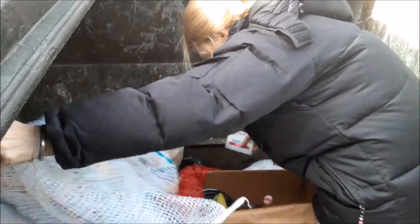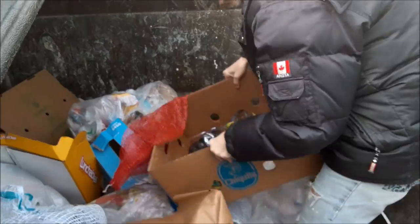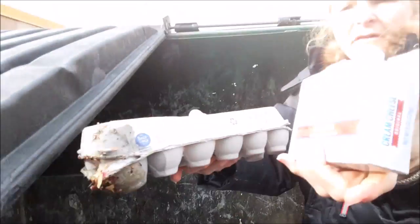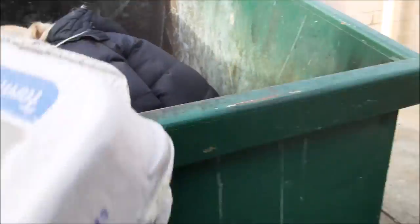Okay. Oh, there's a cake. A cake. Hold on. Ooh. Yeah. Chocolate cake, banana, strawberry. I wouldn't normally save those. Look at that. And a dozen eggs. Good. Because we only have like one or two eggs left.